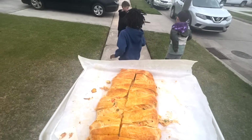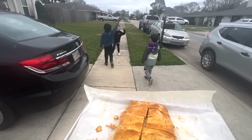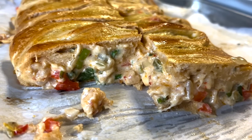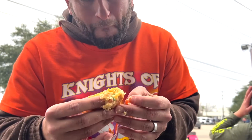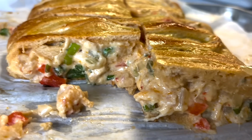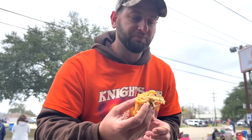All right, crawfish bread coming through. Kids coming through. Who's going to catch the most beads? Me. I'm going to smoke all of y'all. Alright, we at the parade. The crawfish bread is done. Let's try it out. Oh my god. Ridiculous. Alright, so that's the number two way to cook crawfish. Let's catch the parade, get some beads, get some good stuff, and then we'll figure out the number one way to cook crawfish when we're done.